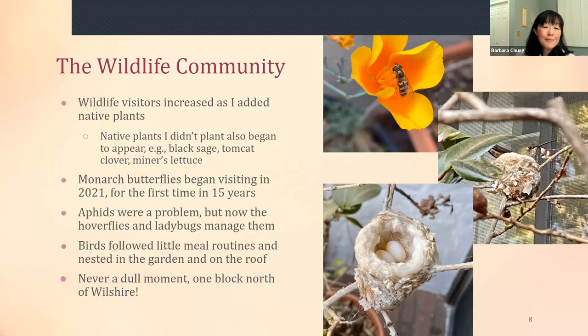And some other bugs that found their way in were aphids. They were a problem at the start, especially when I had some new plants, because they love all that new growth. But I felt really strongly that I didn't want to use pesticides. Obviously there's a wildlife habitat certification, but more importantly, I know the effect that they have on the environment and up the food chain. And I adamantly did not want to use pesticides of any kind.